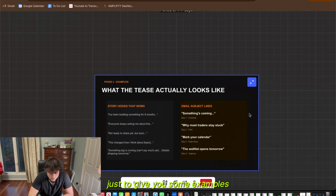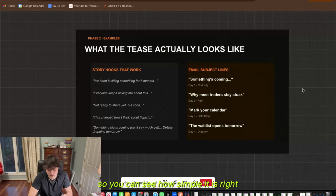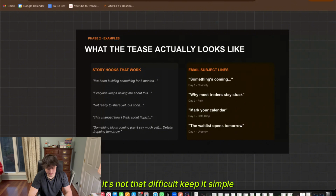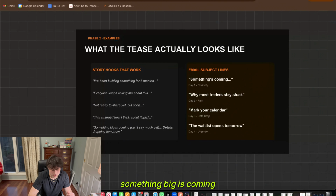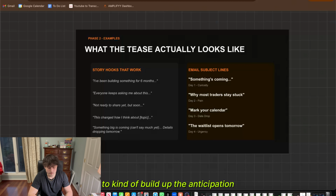Now, just to give you some examples of what these actually look like, so you can see how simple it is. You don't overcomplicate this stuff. It's not that difficult. Keep it simple. Story hooks that work that I've done: things like, "I've been building something for 6 months." "Everyone keeps asking me about this." "Not ready to share yet, but soon." "This changed how I think about topic." "Something big is coming. Can't say much yet." "Details dropping tomorrow." Just stuff along the lines of that to build up that anticipation.